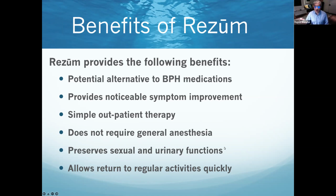I've done over 200 of these. I can tell you we have no cases of new erectile dysfunction and no cases of urinary dysfunction. So patients who are very active, working, younger, they like this because it doesn't affect those aspects of their health and they can go back to work fairly quickly.